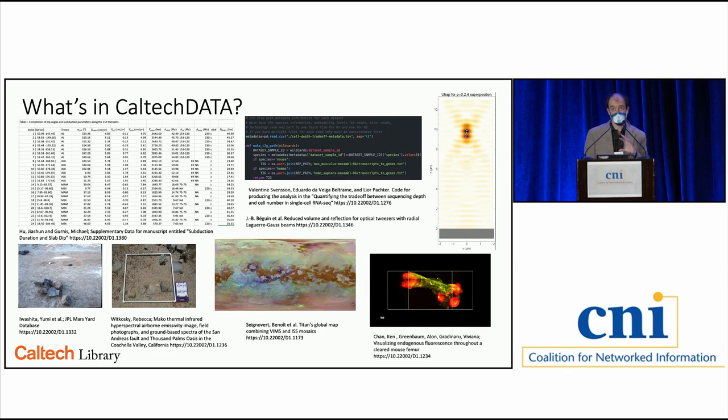So we've got all sorts of data sets from all sorts of disciplines, all types of data, and it's all stuff that wouldn't fit into a traditional domain repository. So you really need a generalist type repository environment to be able to collect this content.